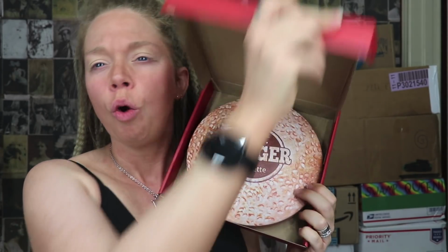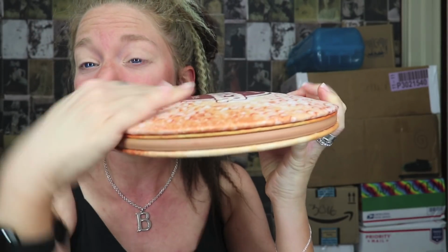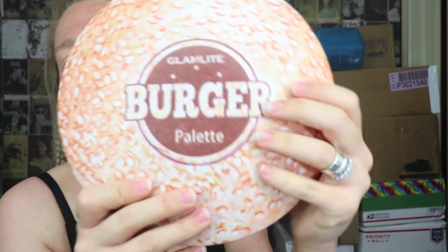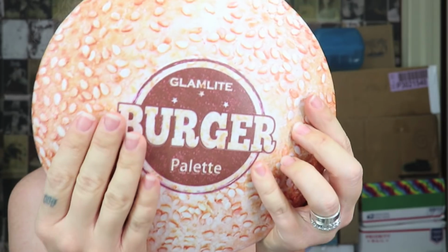You guys are going to have to let me know how indie of an indie brand this is. I feel like they got pretty famous over, was it last fall, with their pizza palette, and now they've done it again with the burger palette. I can't even begin to tell you guys how interesting and unique this palette feels. It's actually domed on the top. The sesame seed bun looks so realistic. You know what I'm saying?